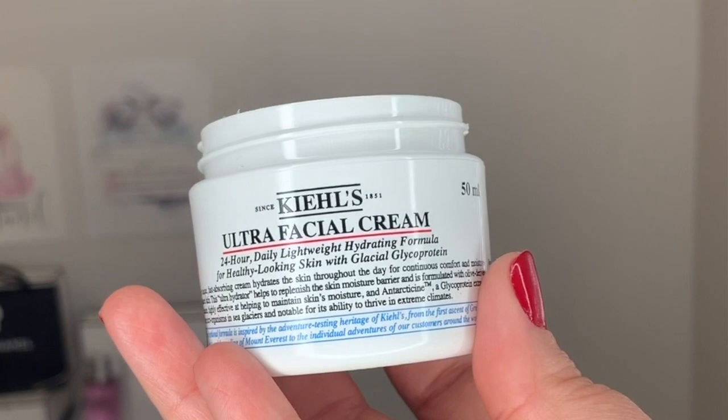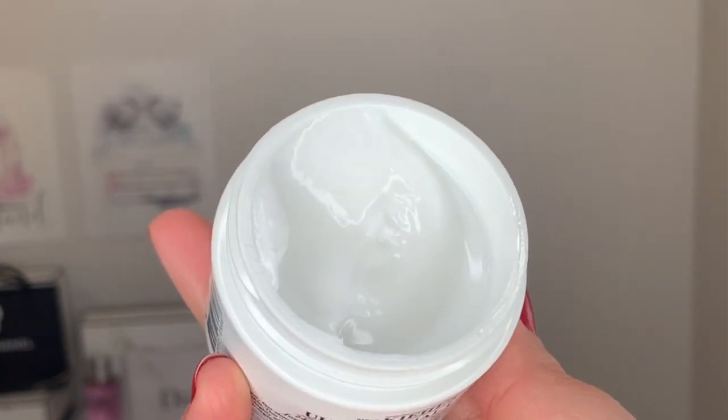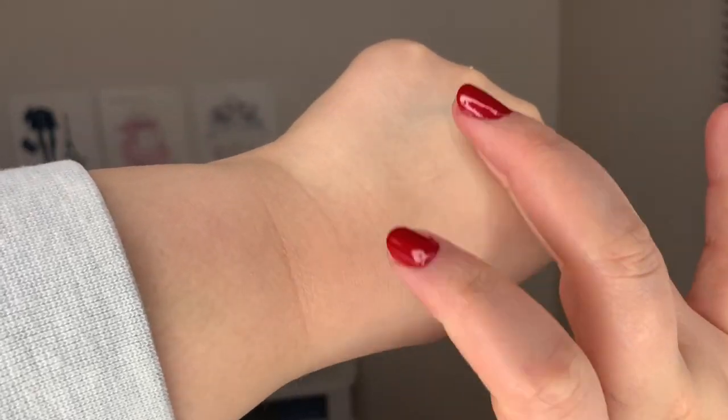And I feel like sometimes some of the more brightening eye creams don't do enough to really hydrate the eye area, but I find that this one here is really good for that. Alright, now that the eye cream is placed, I go ahead and use a moisturizer. Now, I'm currently using the Kiehl's Ultra Facial Cream. This is the 24-hour daily lightweight hydrating formula.